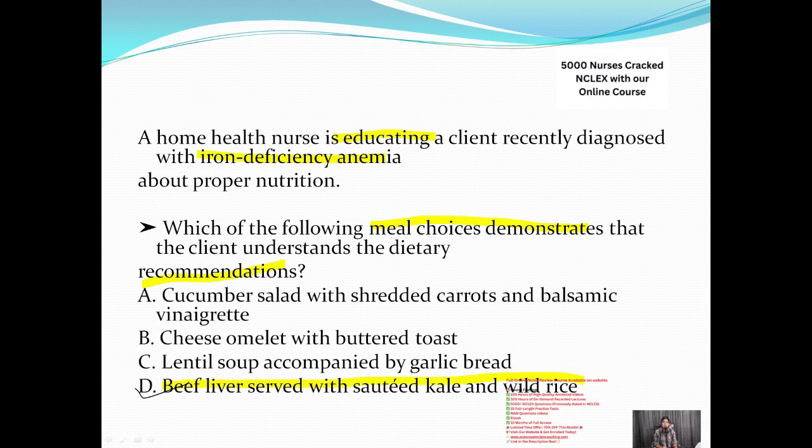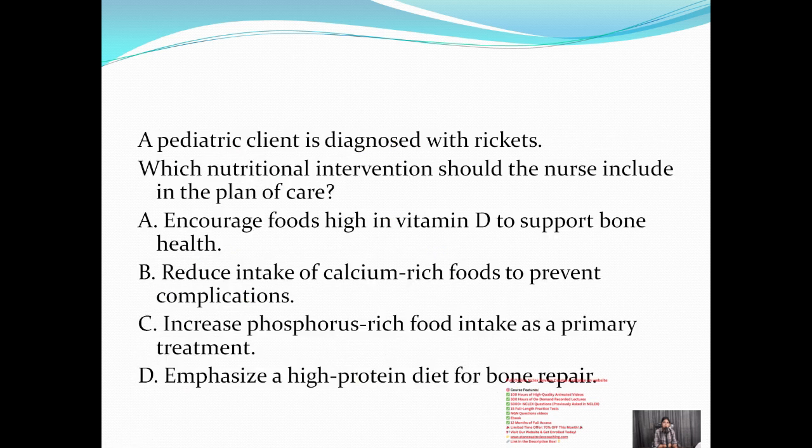The other options? A. Not much iron at all. B. Eggs offer small amounts of iron, but not enough. C. Lentils are good for non-heme iron, but the overall meal isn't strong enough in iron content. So when teaching clients with anemia, focus on heme iron-rich foods, especially from meats like liver or beef. Next, let's take on a pediatric case involving rickets.